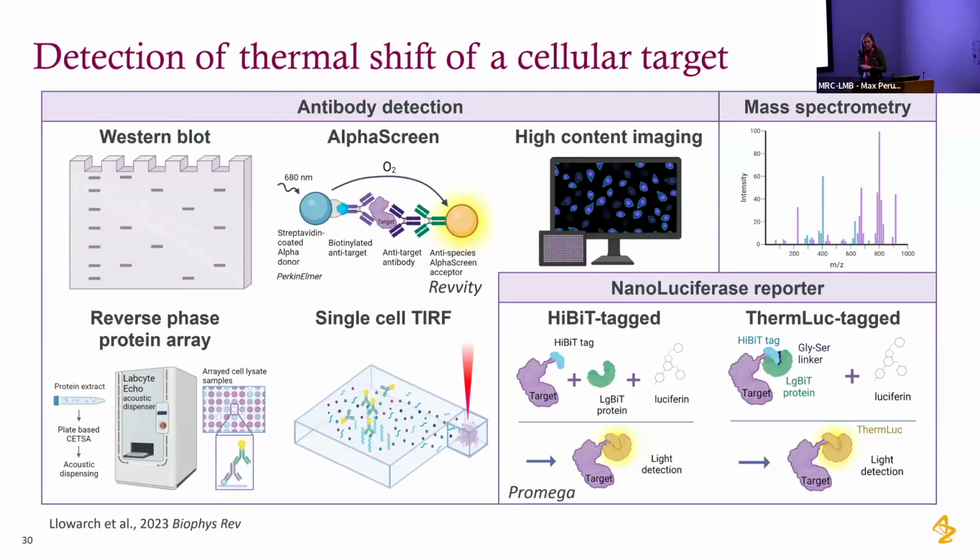Some of the methods are starting to get more high throughput now, so things like reverse phase protein array and high content imaging, which are plate-based methods. The advantage of, for example, high content imaging is that you can start to interrogate the phenotype of the cells upon compound challenge, as well as just looking at the target of interest. And then in high throughput screening at AZ, we've mainly looked at these two technologies.